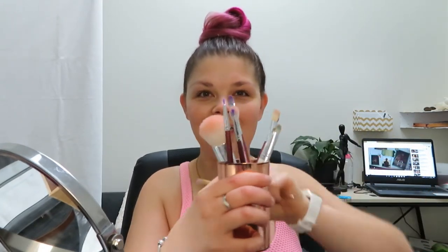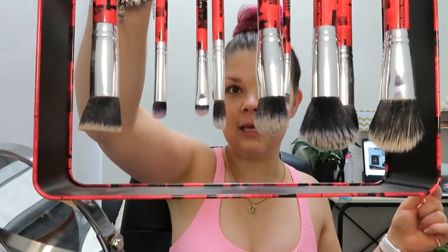So yeah. Yesterday, look, they're all clean. I did a little bit of washing of all my brushes, including these bad boys. They all got to hang up to dry. So I washed all my brushes. I generally always suggest that you do that once a month as a minimum.